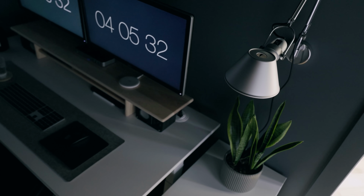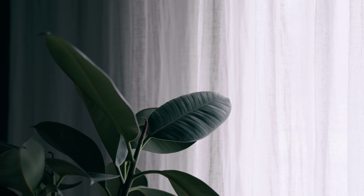So I hope me sharing this process was helpful for you guys when it comes to planning your next room makeover, whether it's your office, your home studio, your living room, bedroom, bathroom. These are the basics, my formula on how I design a room from start to finish.